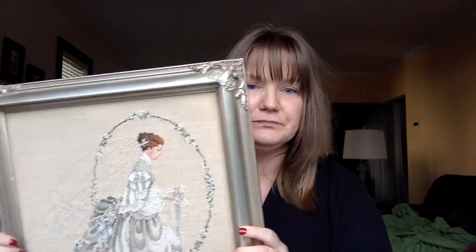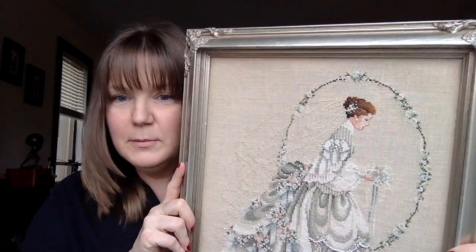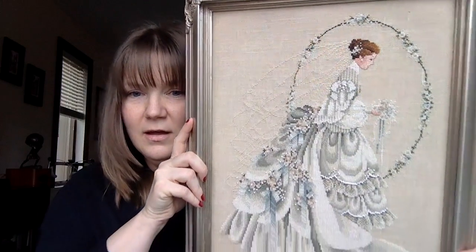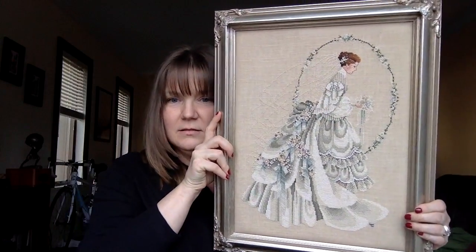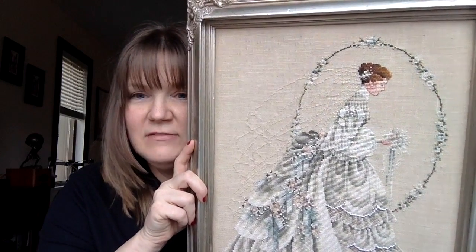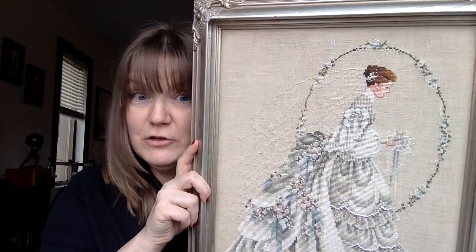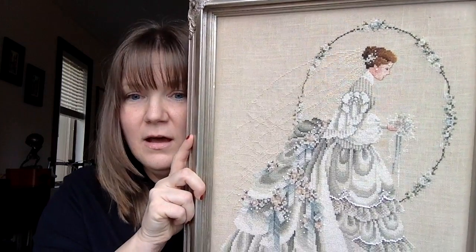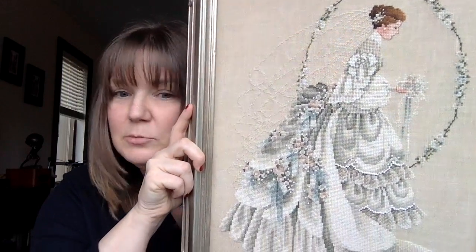But what I wanted to share with you first today was something that my mother cross stitched for me back in 1994. And here it is. It is The Bride by Lavender and Lace. And I absolutely love her. She gave it to me for my first wedding. I am divorced and remarried, and I love the fact that it's just a single bride.